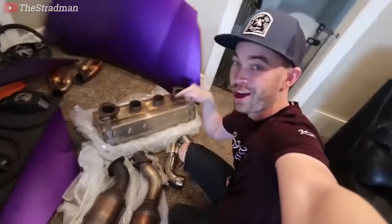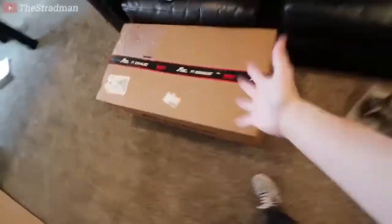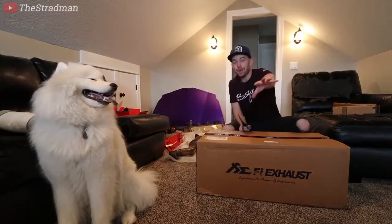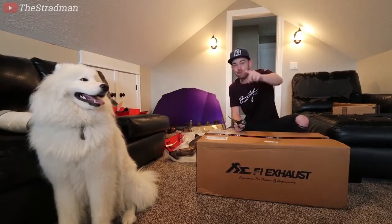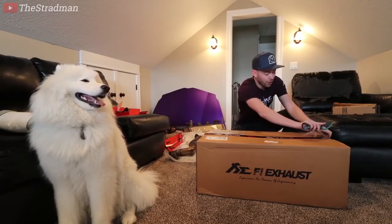And that's because of this exhaust right here. Now, good news, bad news. Good news, the Fi exhaust arrived. Bad news, we're not gonna have time to install it because this actually arrived 5 days ahead of schedule. The single best modification I've ever done to any car in the history of all my cars is the Fi exhaust, the frequency intelligent exhaust on my 2012 Aventador.